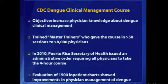In response to these issues, we developed here at CDC Dengue Branch a dengue clinical management course. And so the objective of this course was to increase physician knowledge about dengue clinical management. And the way we did it is because we wanted to train basically the entire physician workforce of Puerto Rico, which is quite extensive and ended up being more than 8,000 physicians. And so what we did was we trained about 30 or 40 master trainers who are doctors in Puerto Rico. They were mostly infectious disease physicians, pediatricians, hospitalists, people who work in emergency rooms and ICUs. So we trained them to give the course, and they gave the course over about 50 sessions to about 8,000 physicians here in Puerto Rico.